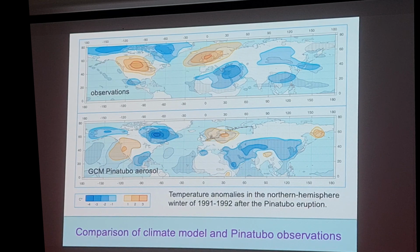Most of the Earth cools down because the sun's radiation bounces back into space. But bits of it, because of the way the climate works, actually become warmer. So it's quite complicated. And of course, that has effects on crops, agriculture, food supplies, etc.